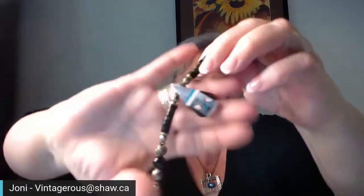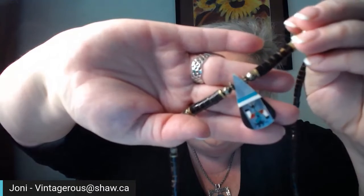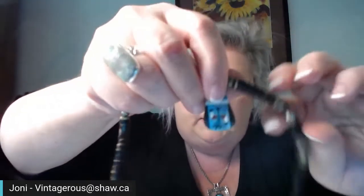Anybody know? Let me know in the comments. Would love to see what you have to say about this piece, because it's different. It's definitely different. Let me put it on the neck actually, just so we can look at the.